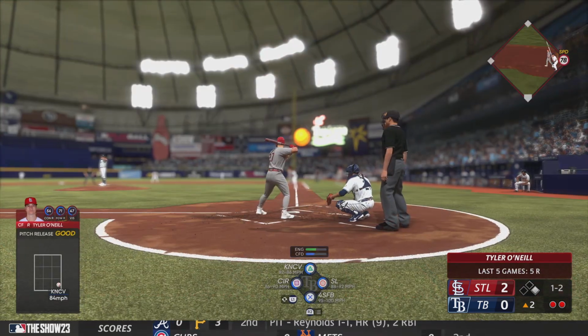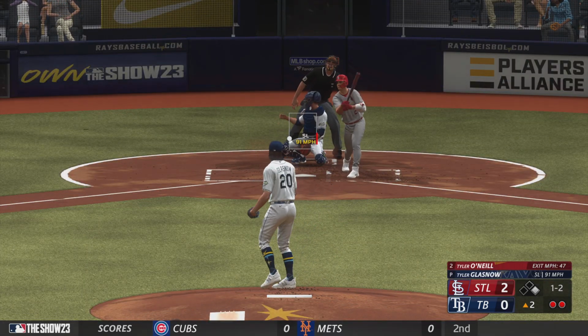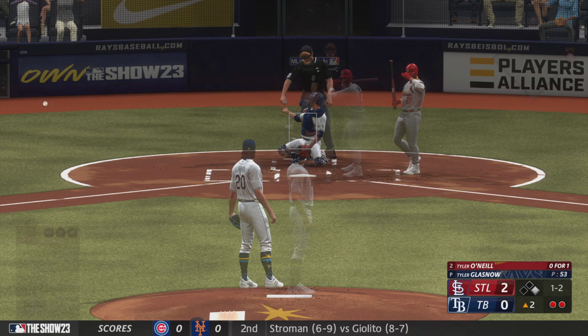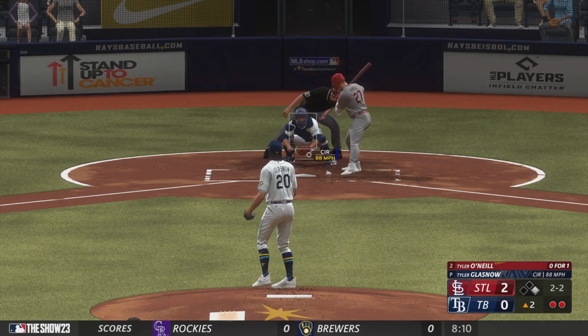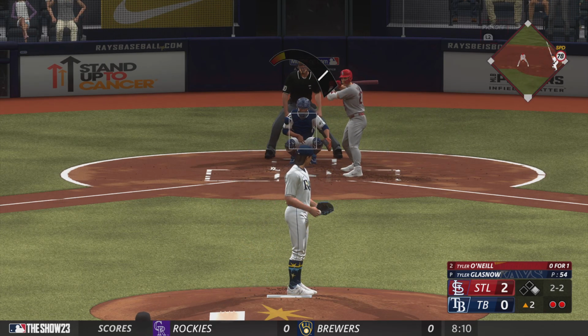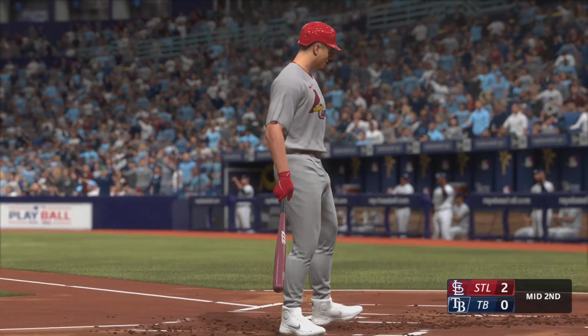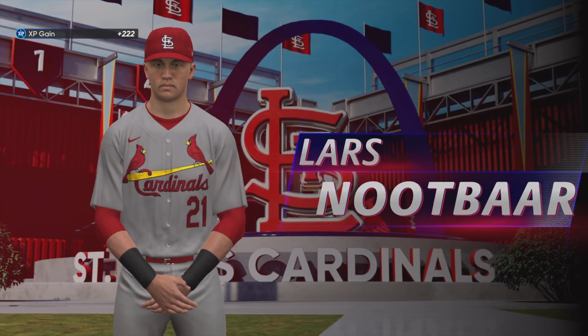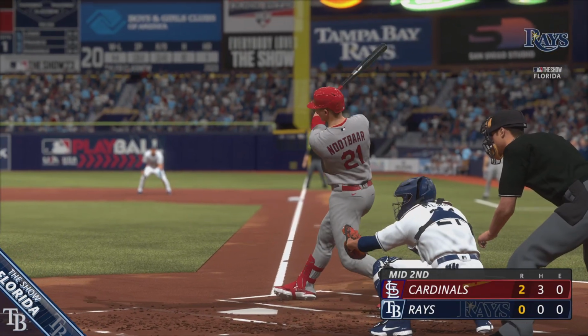Next offering is in for a strike. And there's a ball. Recognize that changeup right out of the hand. Just spit on it. Goes down looking. So 1 run in the inning on this base hit. It's now a 2-0 ball game.